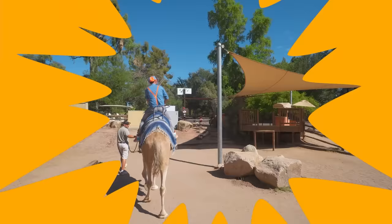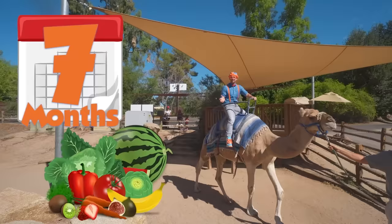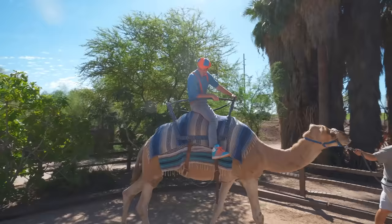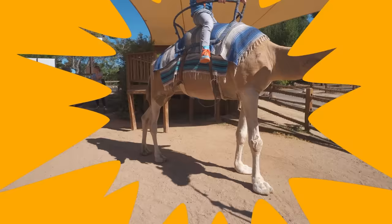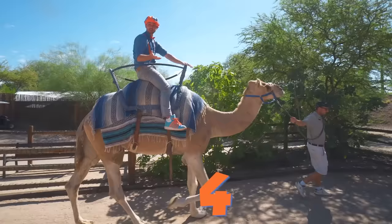Whoa! Check it out! See the hump of the camel? They store fat in here. And they can actually go about 7 months without eating food. Or 3 to 4 weeks without drinking any water. That's pretty impressive, huh? Whoa! It has some pretty long legs, huh? And it has 4 legs. And you and I have 2. Whoa. All right, this is pretty fun.